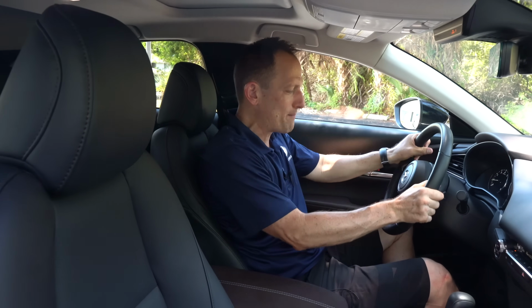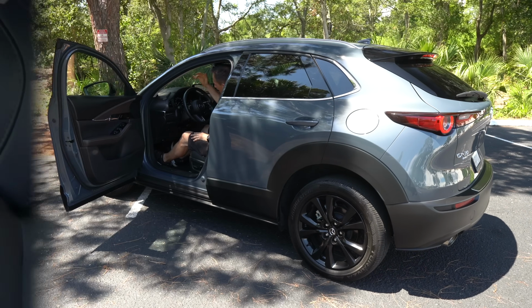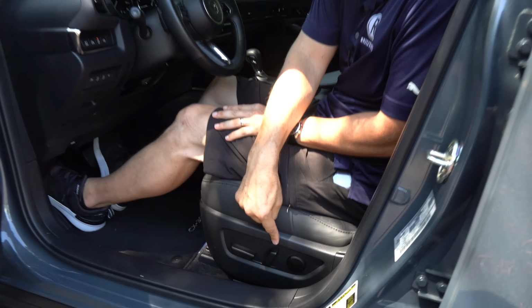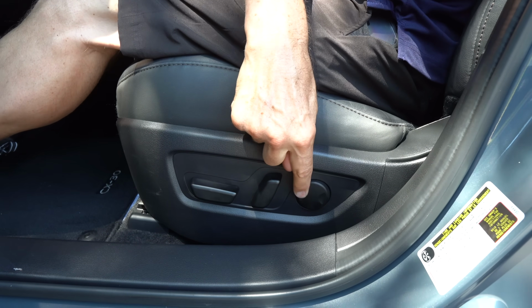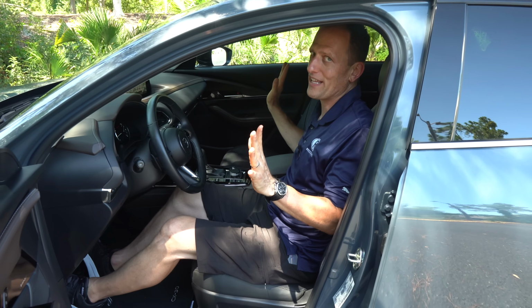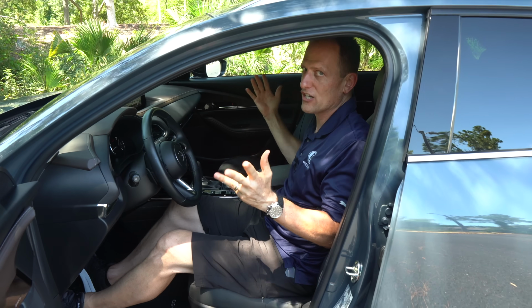But why don't you come over here at the business end? I want to show you behind the sporty steering wheel in the CX-30. All right, guys, business time behind the wheel. You do have 2 memory seat settings. There's the power seat controls for the driver's seat. Lower lumbar is nice. Even though it's a subcompact, like I said, don't let that word fool you. There's a good amount of room in here.